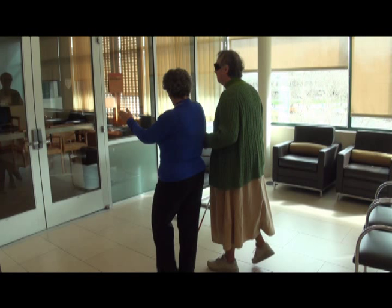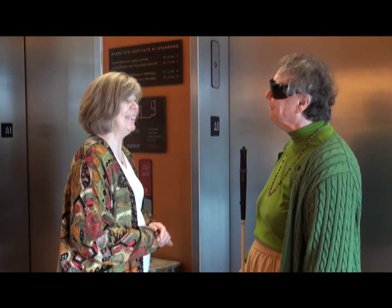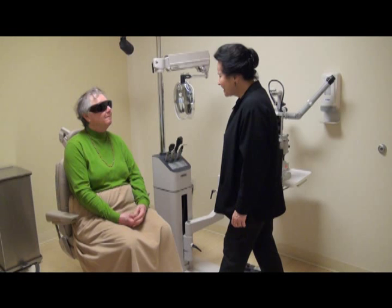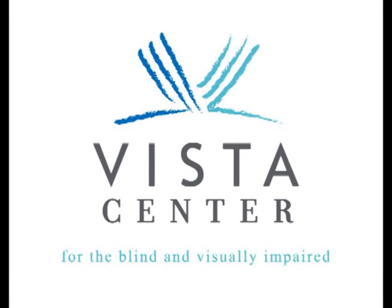Applying these strategies and communication skills will help your patients who are blind or visually impaired to feel more comfortable with the treatment they receive. And you, as a healthcare professional, will also feel more comfortable in assisting a patient with significant vision loss. In addition, it is also helpful to refer a patient with vision loss to an agency for the blind and visually impaired. Partnering with agencies helps the patient to maintain a high quality of life. And we are here to support them and you.